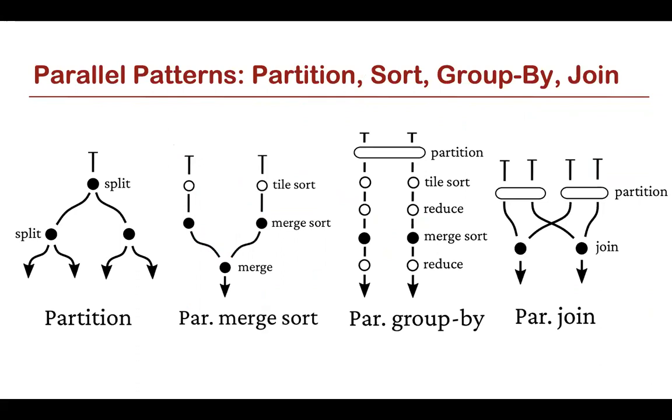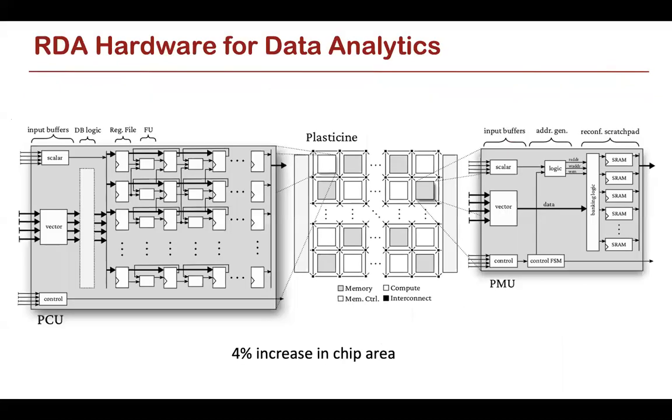What kinds of parallel patterns are required for this? You've got to augment the set of parallel patterns that your hardware supports beyond map and reduce, right? You need some way of doing partitioning, sorting, group by, and joining, and these capabilities are required to implement SQL operations efficiently. You can take the base Plasticine architecture I've described, the pattern compute units and pattern memory units, and augment the pattern compute unit with a piece of logic we call the DB logic to support the parallel patterns I just described.